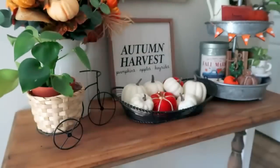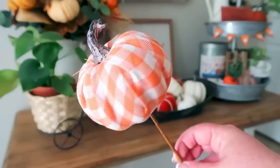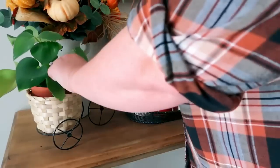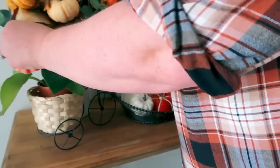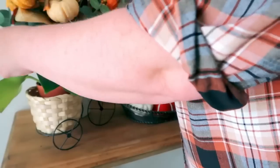And I've got that beautiful plant there that is a real plant. So just kind of moving it around there. And I had also picked up this beautiful pick from Michael's. And we're going to put that in the plant. I loved the plaid on that pumpkin there. I thought it was so cute.